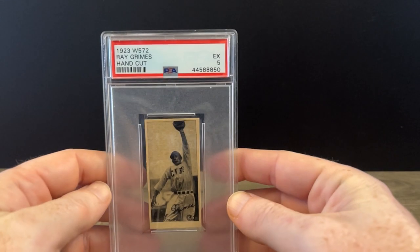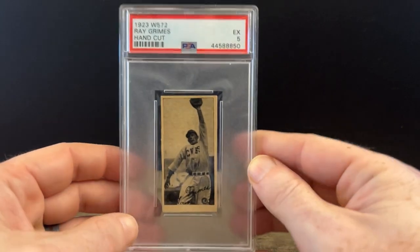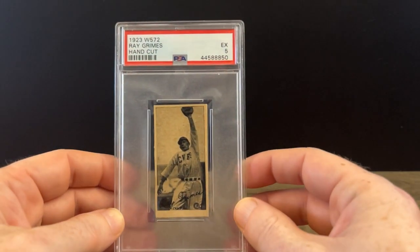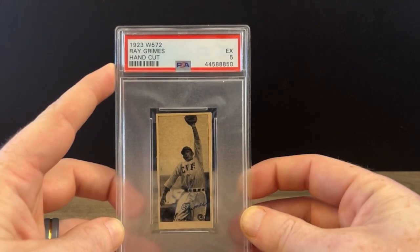So those are the cards for the Ken Burns collection. Then I also picked up a handful of strip cards from the 20s and 30s for the Cubs. So this is Ray Grimes. Again, this was a strip of cards that ran this way, and these were hand cut out. This one, even though hand cut, still got a grade of a 5 from PSA.